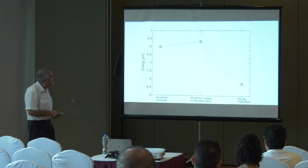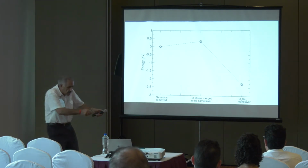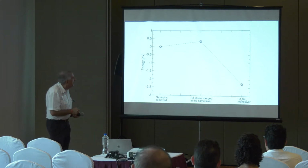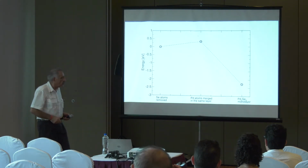And it has a little energy barrier to go over. We track the atoms, how they arrange themselves. And it takes a little energy to go. But that's a small barrier.